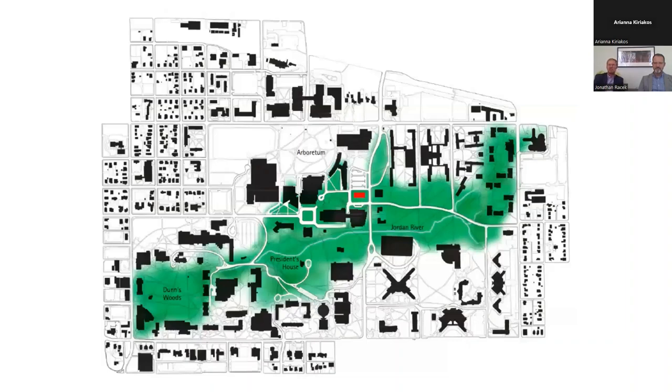Then a decision happens, a decision to bring this building to life. President McRobbie and Mr. Eskenazi decide that through Mr. Eskenazi's very generous philanthropy, he will fund the creation of this building. And we start to consider it in the context of our entire campus.